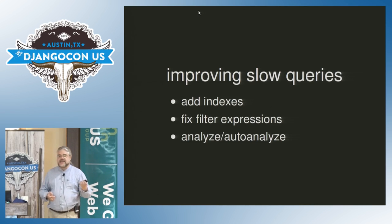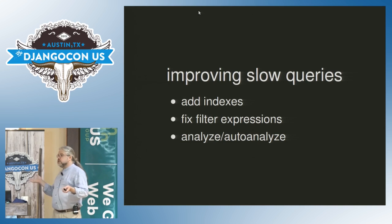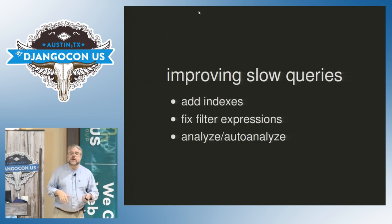One of the big ways is adding indexes. Because you discover, hey, I'm doing this lookup on this one column that has no index all the time, and now that my table is a million rows, that's kind of bad. Or fixing your filter expressions, fixing your searches and that sort of thing so that they can use indexes. Because, for example, if you're comparing a date value to something using datetime in Python, then we're not going to be able to use an index on the backend Postgres to do that. You're going to have to slurp up the whole table.